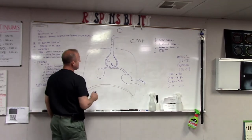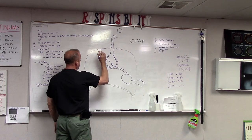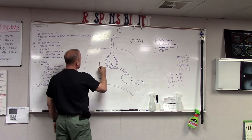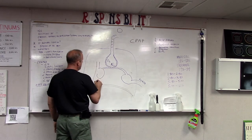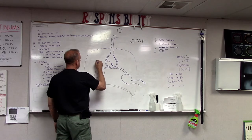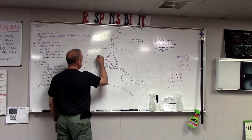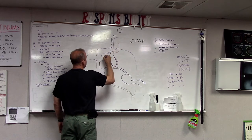What drains into the right heart? Well, we have the big vessels, if you will. The vena cava from the top and the vena cava from the bottom, VC. This, of course, splits into the subclavians and goes up into the jugulars. Here, we'll pretend that's the neck.